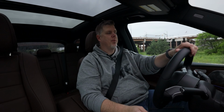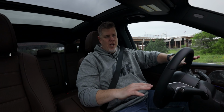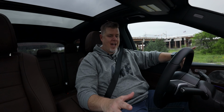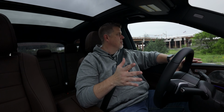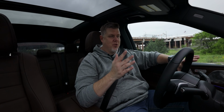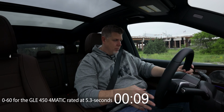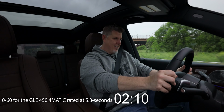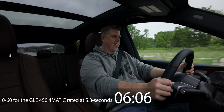All right, we can come to a complete stop. We're not going to do paddle shifters. We're not doing any kind of launch control if this even has it. We're just going to slam on the gas and go and see how quickly we can get to 60. Ready, set, go. And 60.